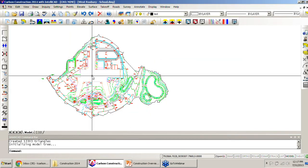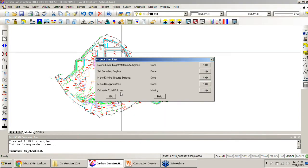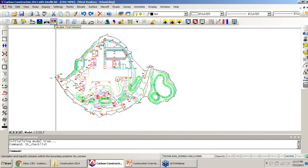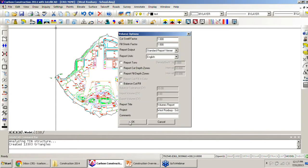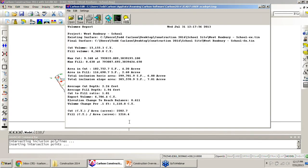Okay, so we have our two initial models. If we look at the project checklist, we've done enough to calculate volumes between these two. So let's do calculate total volumes and say OK. And so this is saying between the existing tin, the EX, and my design tin, the FN, I have a cut and a fill numbers given to me.